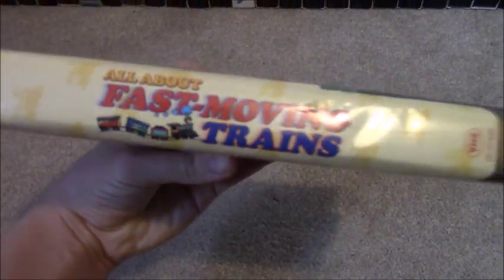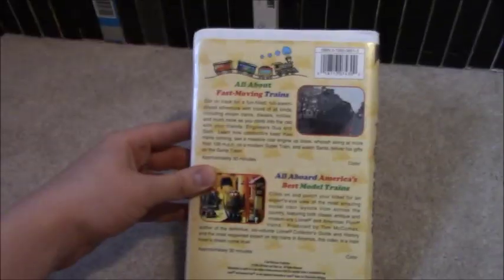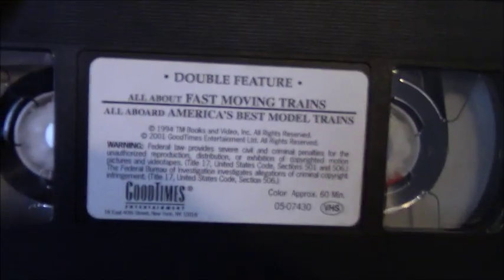Anyway, here's the spine. The spine actually only says all about fast-moving trains. It doesn't mention the bonus title. So that's kind of weird. But yeah, here's the spine and the back. And yep, it's a 2001 tape, like I said. So yeah, very cool. Here's the tape itself with the sticker label and no print date. And of course, it is a Good Times tape, so I think we can all guess what it will have at the end.